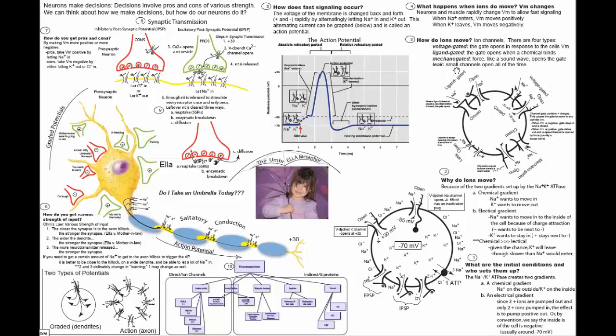But if we go back to the neural level, basically what neurons do is they gather a lot of input, pro and con input, and they come to a yes or no decision.